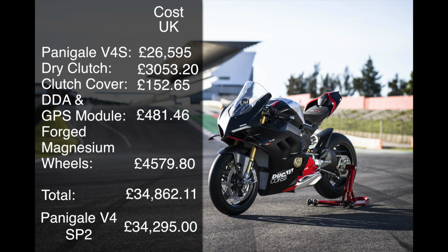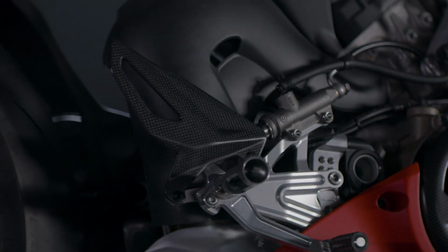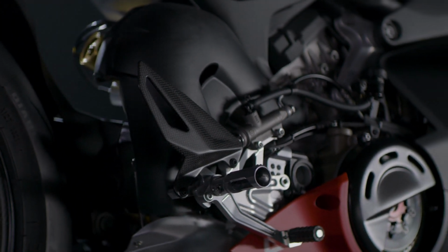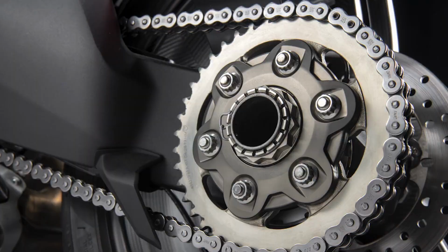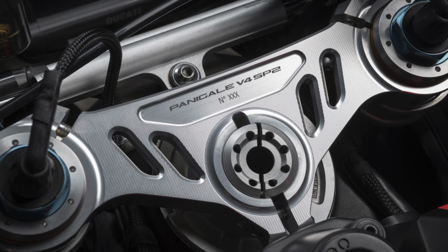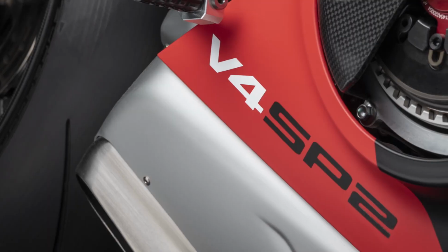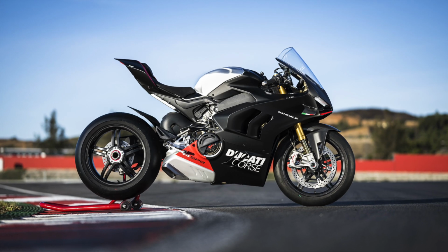Add in the dry clutch and the cover, and the GPS module and the data analyzer, and we're already over the cost of the SP2, which still comes with the Rizoma foot pegs, the Brembo Stylema R calipers with the remote adjustable lever, and the lighter 520 chain. Add into all this the track kit, the matte black winter test livery, and the fact that the SP2 is a numbered bike, and the V4 SP2 does begin to look like a bit of a bargain. Well, as much as a near £35,000 motorbike can be a bargain.